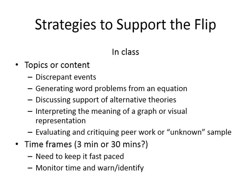So these are some ways I generate topics, and I do different things each time. And then this is what I have to do to structure that. I have to provide them time limits each time. So if it's something small, I might say 3 minutes, and then I have to monitor that and make sure I stick to that.